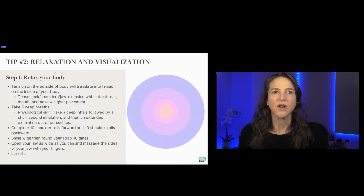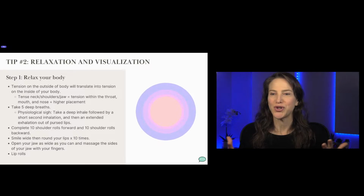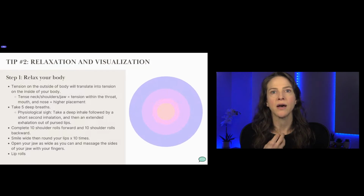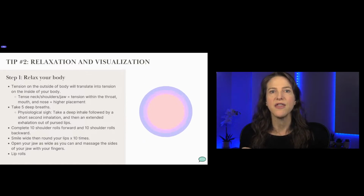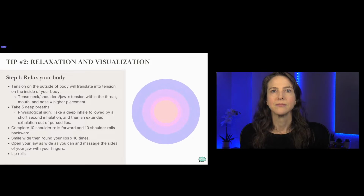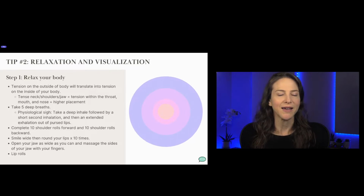You can also try what's called a physiological sigh. Now, this is a popular way of breathing to help relieve anxiety, but it also will help you to relax your body and become more connected to the breath and how the breath extends up into your voice. This is how you do a physiological sigh. It says, take a deep inhale, followed by a short second inhalation, then an extended exhalation out of pursed lips. Okay, so it looks like this. So you inhale as much as you can, and then do another quick inhale, and then exhale for a longer time. So that's the physiological sigh, and you can do those a few times.